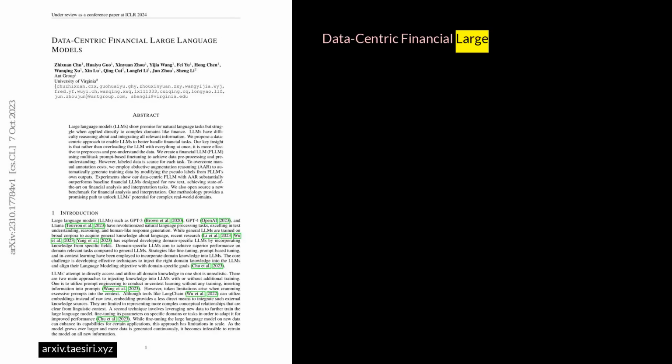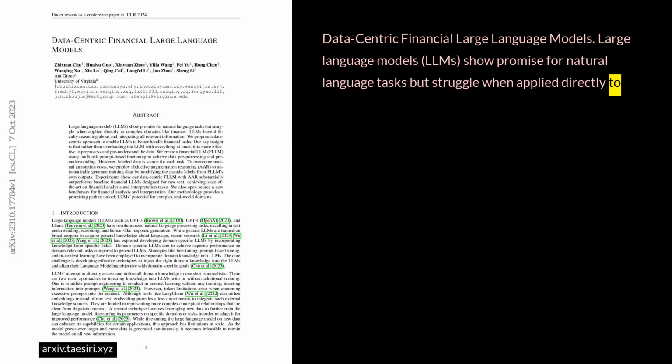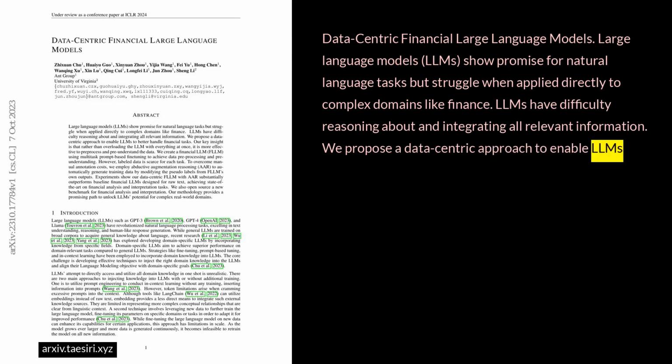Data-centric financial large language models. Large language models, LLMs, show promise for natural language tasks, but struggle when applied directly to complex domains, like finance. LLMs have difficulty reasoning about and integrating all relevant information. We propose a data-centric approach to enable LLMs to better handle financial tasks.